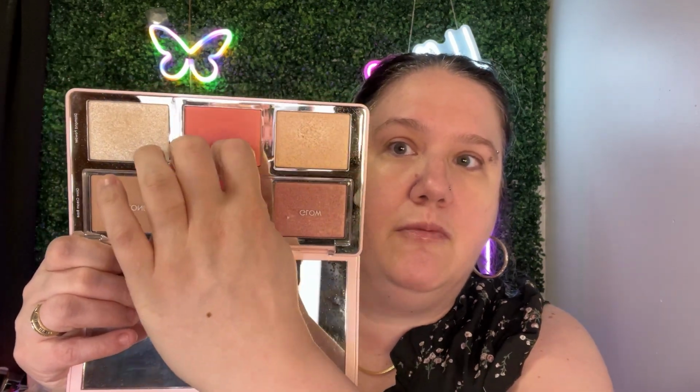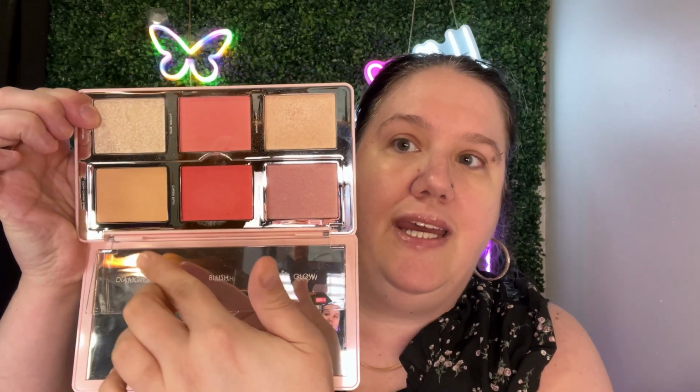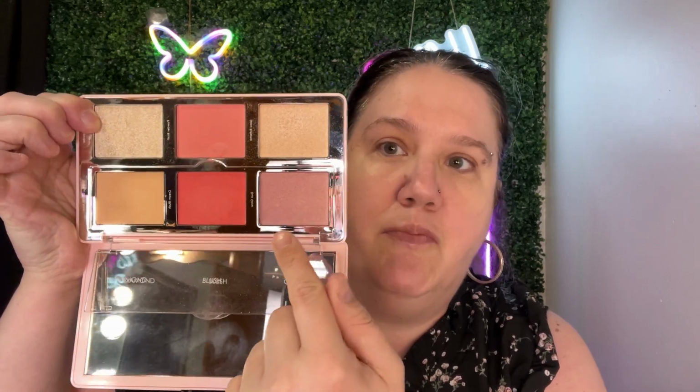If you flip this door open, these are the creams. So this is a cream highlighter, this is a cream blush, and this is a blush topper. Blush toppers are not a matte blush, they've got shimmer to it, and you would apply your matte blush first and then the topper, or you can just wear it alone, whatever you choose to do. You would apply your cream first and then your powder blushes, which are right here, and then these are powder highlighters.